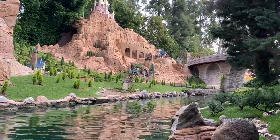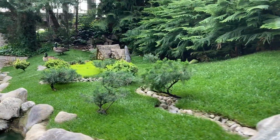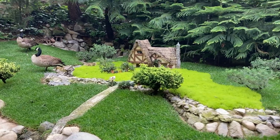And off to our right hand side, just a snow. Snow White is a shelter away from the forest. Thank you, friends. It is the best.